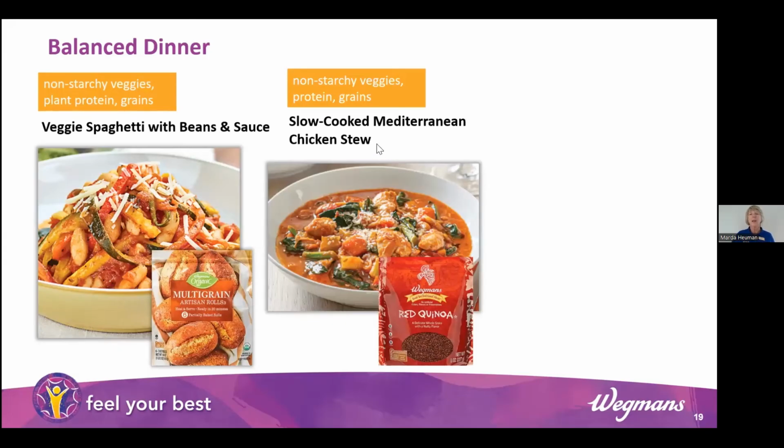Oh, I love it. This slow-cooked Mediterranean chicken stew is perfect. Lots of veggies in there, some chicken. You could pair that with some quinoa or whichever grain you prefer.